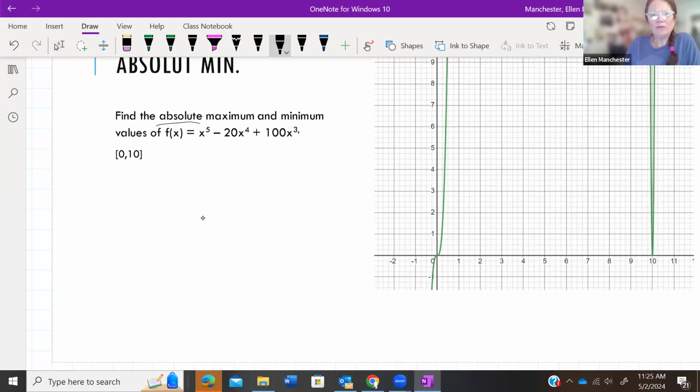Okay, so absolute max and min, we're looking for the first derivative. Now we're done graphing, right? I still entered the graph just so you had a visual of what it looks like. But we don't have to do any of the test charts. We don't have to do any of the graphing. All we want is the first derivative, and we need to get our critical points, and then evaluate, not test, sorry, evaluate, to find the maximum or the minimum.